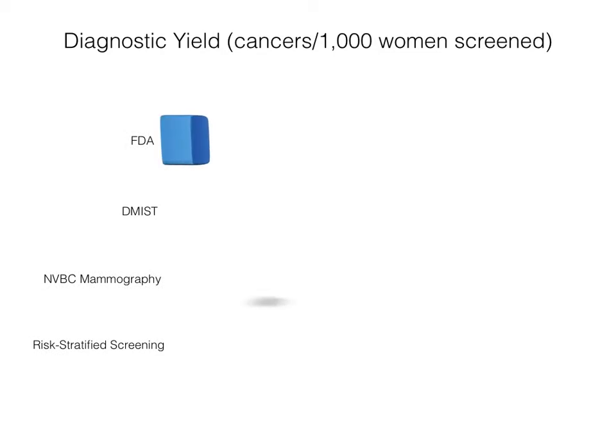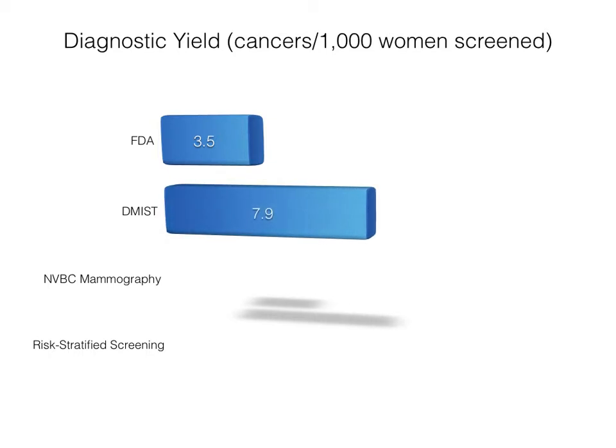Here, you can see the minimal acceptable screening performance. The FDA requires that imaging centers that screen women for breast cancer find at least 3.5 cancers per 1,000 women screened. Most imaging centers do much better than this. In the last decade, a very influential study was carried out looking at screening accuracy using modern digital mammography equipment with world-class readers. Called the Diagnostic Mammographic Imaging Screening Trial, or DMIST for short, the authors showed a diagnostic yield of 7.9. Very few clinical trials since then have done better.